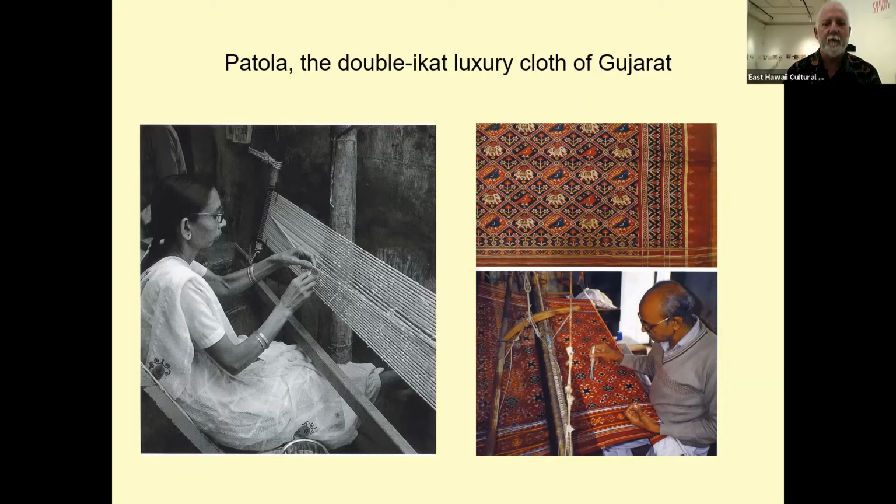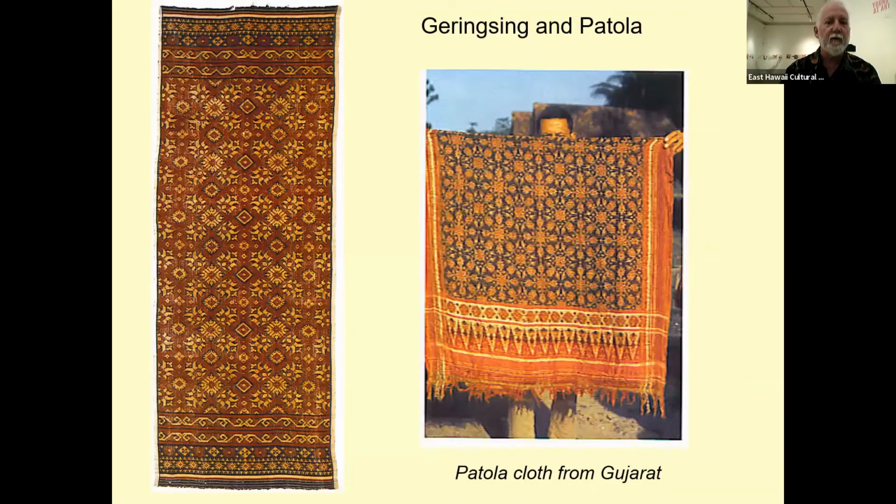It is so immensely time consuming. It always is a textile of great prestige, and that's true in India. In India, it's something that you splurge on for a great wedding, for instance. And we know that since forever, garingsing or patola cloth from India has been traded throughout Indonesia, where there are lots and lots of copies of it. So on the right here, there is a gentleman holding a piece of patola double ikat from Gujarat, and on the right is an imitation, or at least a similarity in pattern in woven double ikat. Sometimes in Indonesia, it's actually woven like the garingsing, sometimes just printed because it is so difficult to make. But for centuries, that has been a very popular power pattern throughout Indonesia.